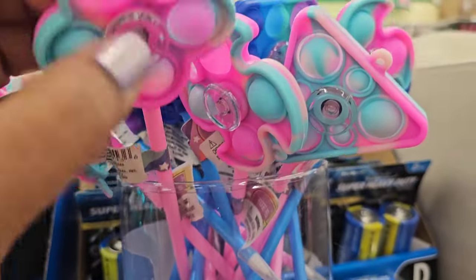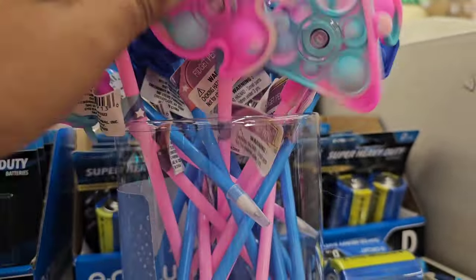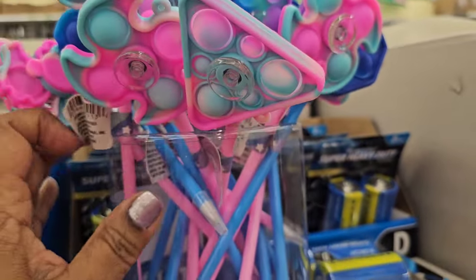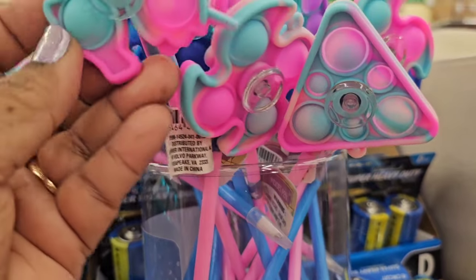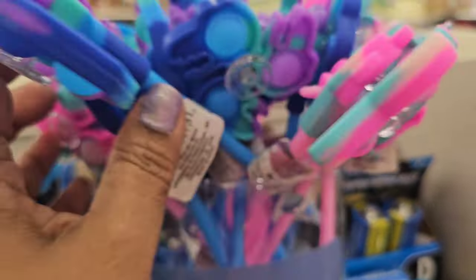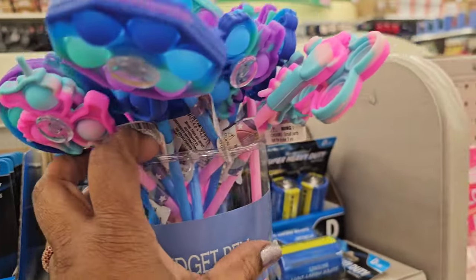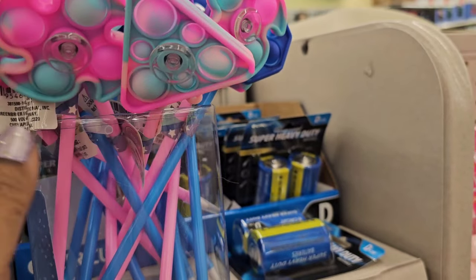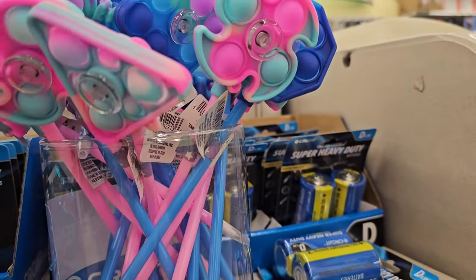These fidget pens. This one is a butterfly, really, really cute. They got this one here. They got the unicorn one. This looks like a unicorn. Then they got these, and then they got the blue for the boys as well. So these are very pretty, but I'm loving the one that's shaped like the butterfly.